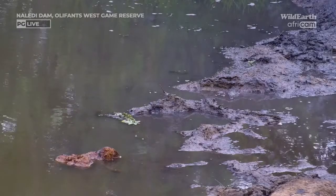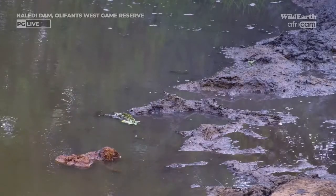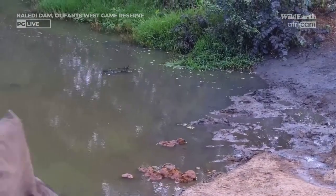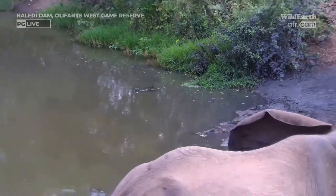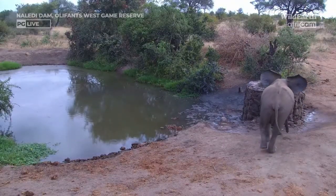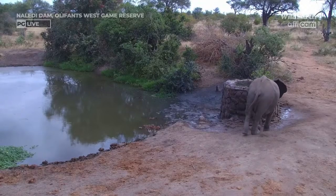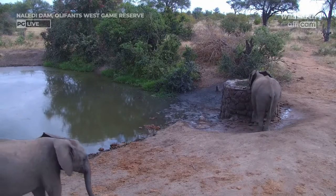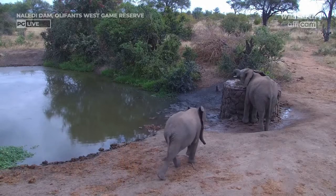It's one of the things that makes this Olifants West Game Reserve such a lovely concept. It is private land, but it is open to the... Oh, there's another elephant. It is open to the Kruger National Park on its eastern side. So there's an enormous through flow of animals, very natural circulation.